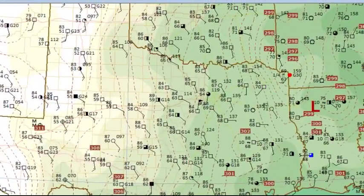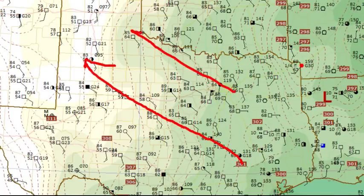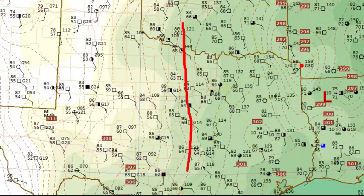We've got probably what you might call a secondary dry line kind of out in this region, where we go from 50s up to maybe upper 60s there. But it's not very well defined, and there's not convergence. It's basically just a large, broad area of easterly flow there. So I can't really put a boundary in that region.